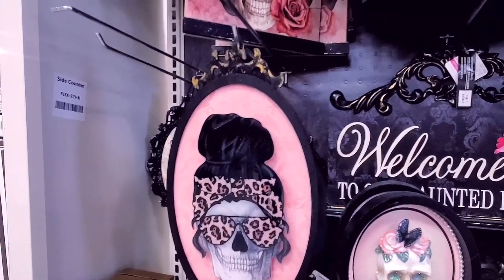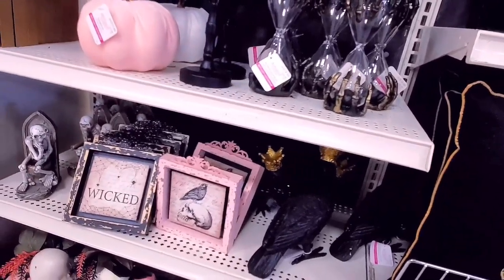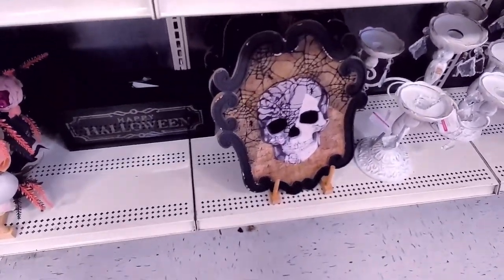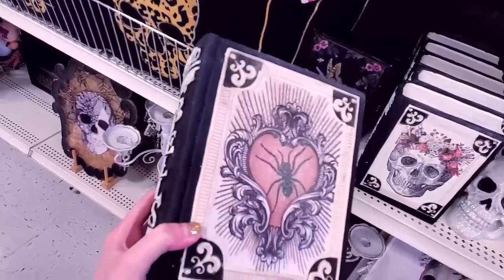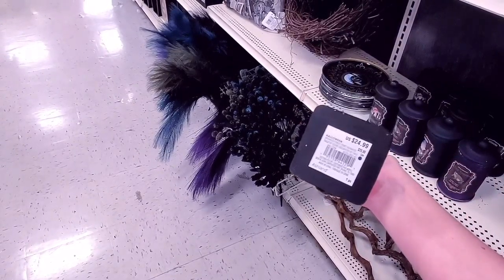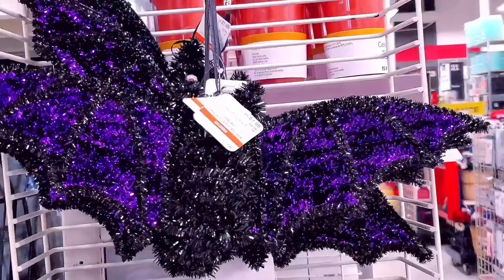We're getting some glam into the pastel goth line. Got an IBS skeleton, of course. These are fake books. Really cute. $24.99. I like that.